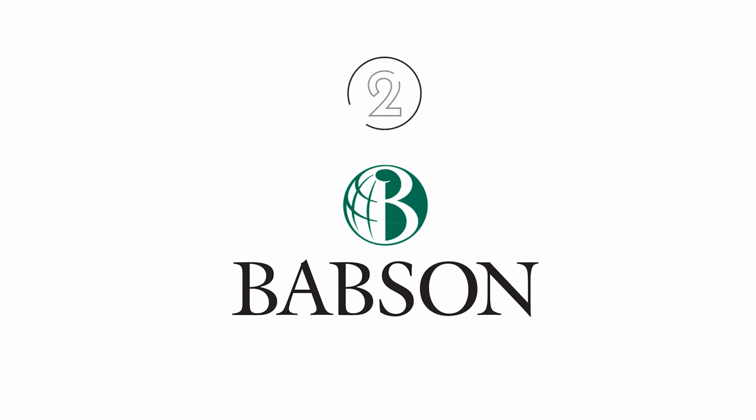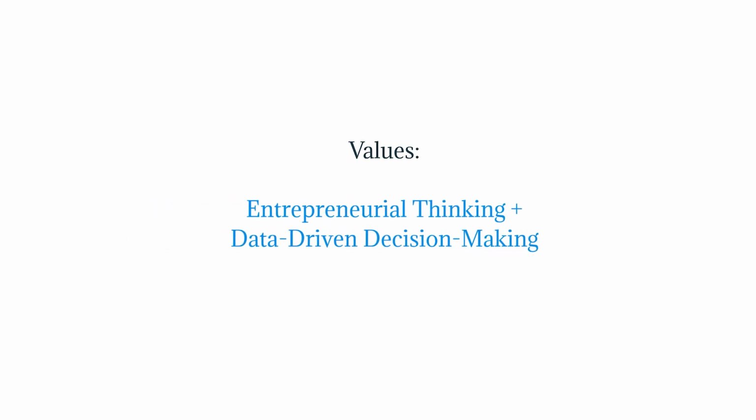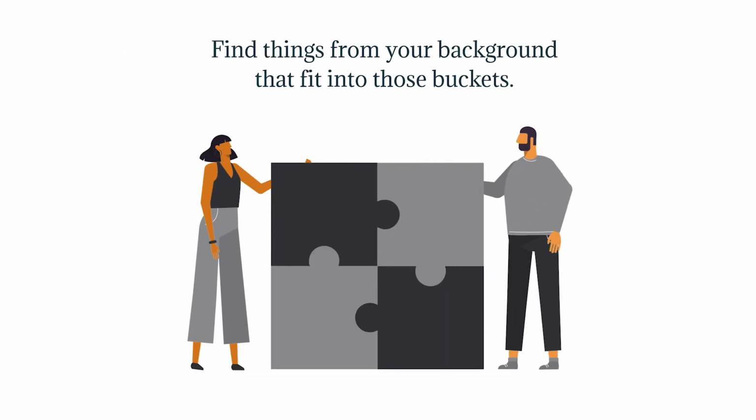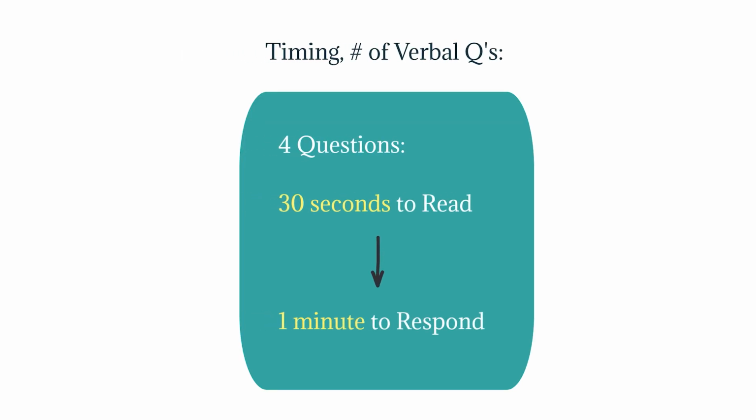Next up, we have Babson College, and their values are entrepreneurial thinking and data-driven decision making. So anytime you're telling a story or you're giving an example, you should find things about your background that would fit into those buckets. In terms of timing, my students received 4 questions in total, and they were each 30 seconds to read and think, and then 1 minute to respond.